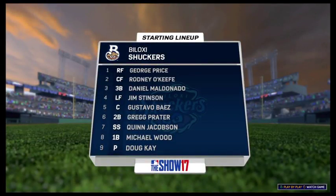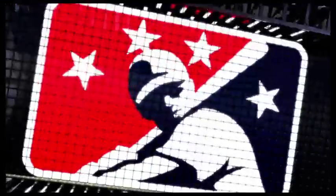Harold, what's the key for them today? Well, Matt, this team does not strike out a whole lot. They put the ball in play, and they rely on putting pressure on the other team. And if you make a mistake, they're going to capitalize. But their game is pressure.